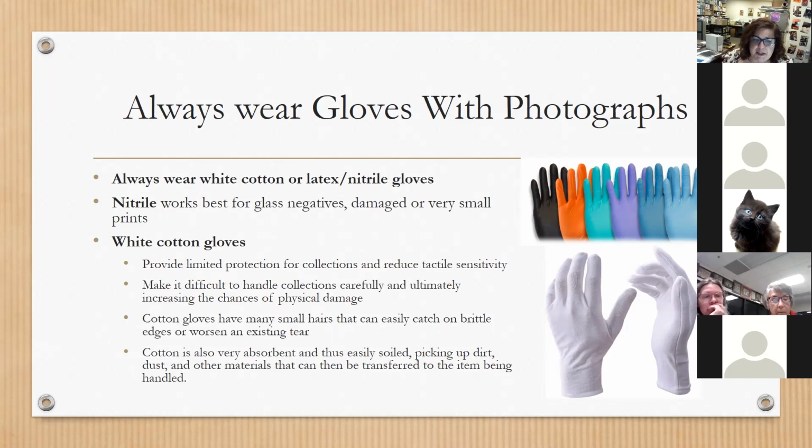Cotton gloves have very small hairs that can easily catch on brittle edges or flaking emulsions and worsen existing tears. And they are also very absorbent and thus get easily soiled and pick up dirt and dust and other materials that can transfer from the gloves to the items being handled.